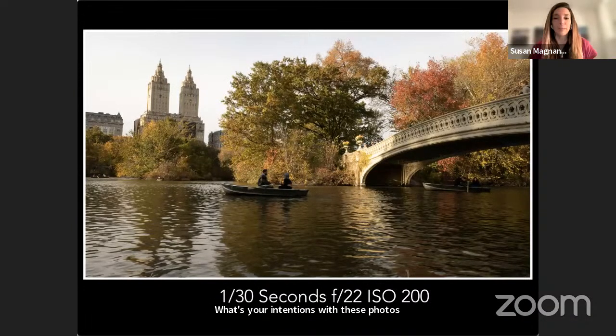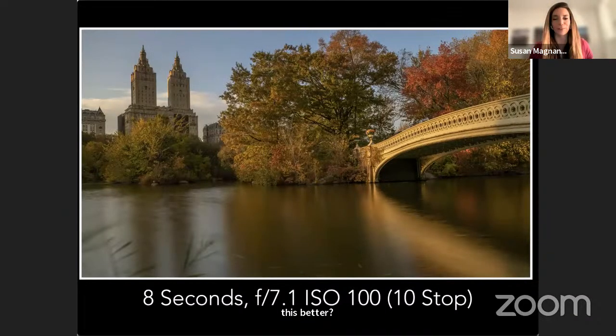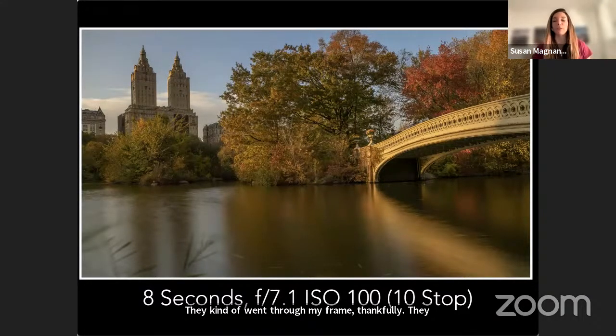So this is fall in Manhattan, Central Park, Boat Bridge, boaters going by every second. You know, this is kind of what you get. I thought it was fine, but I thought, how can I make this better? I put on my filter and the boaters disappeared. They kind of went through my frame. Thankfully, they didn't stop to take a selfie, and you're able to get rid of distracting elements. And I just love that filters allow you to get rid of distracting elements.